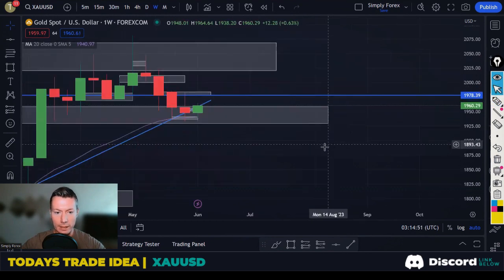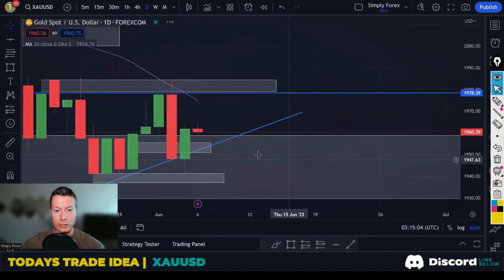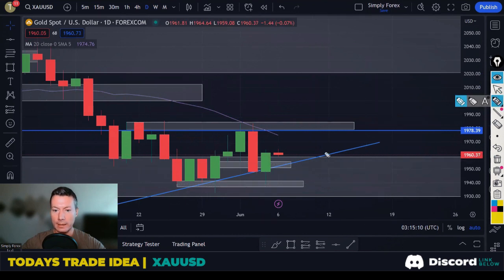Like I say, if I zoom in, guys, you can see literally the moving average 20 is acting as potential support as well. So that's what we're seeing on the weekly. If we look at the day chart, we have just had a very nice bullish candle react at those levels.